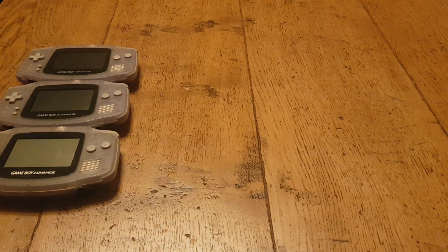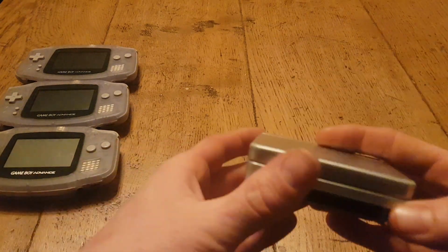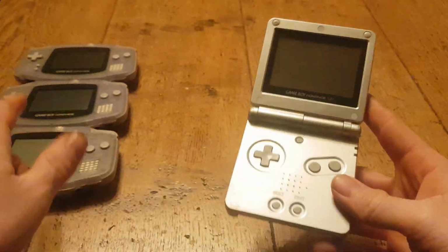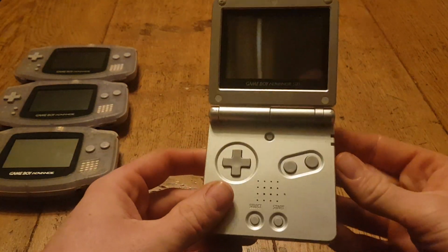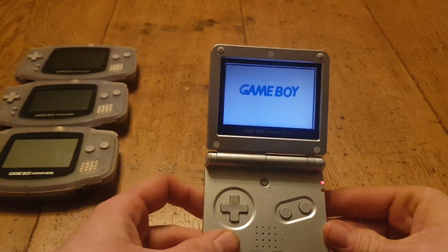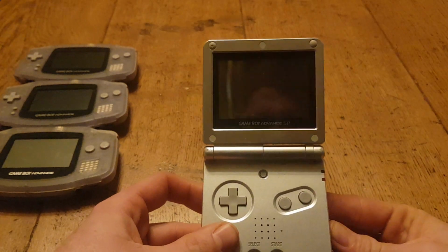Up next we'll go to the Advance SPs. Got a silver one here. I believe this one came in with one of the other ones here in a massive job lot I got a few years ago for a good price. Good working order.